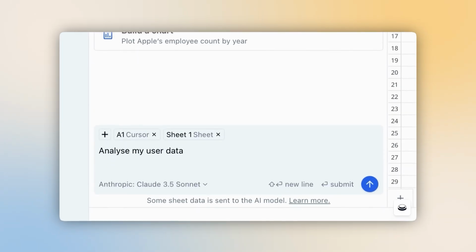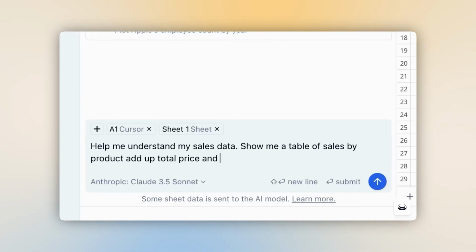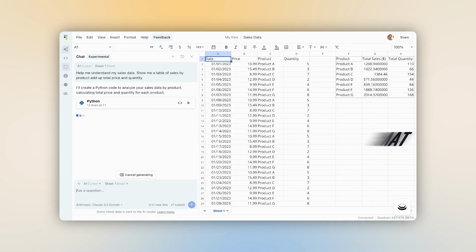And this one's really interesting because it blends the world of spreadsheets with coding and AI. Picture this, you've got a spreadsheet grid that feels familiar, but inside it, you can run Python code, SQL queries, and AI prompts, all in the same place. So if you're an Excel power user who's been wanting to step into coding, Quadratic is the bridge.